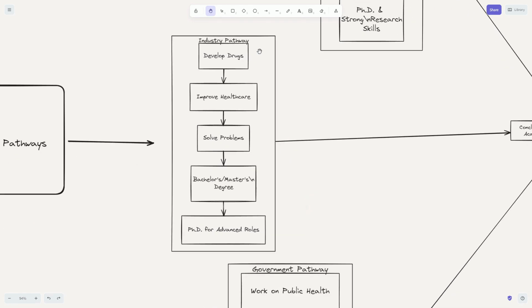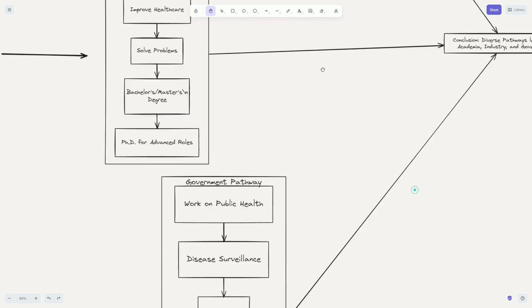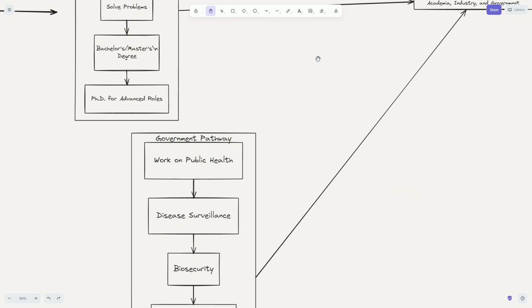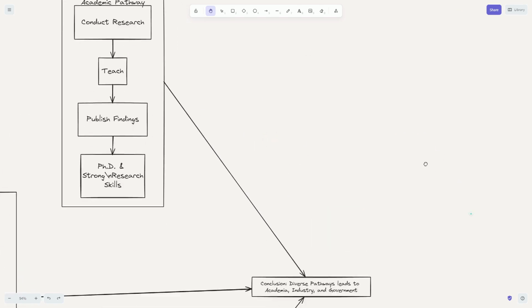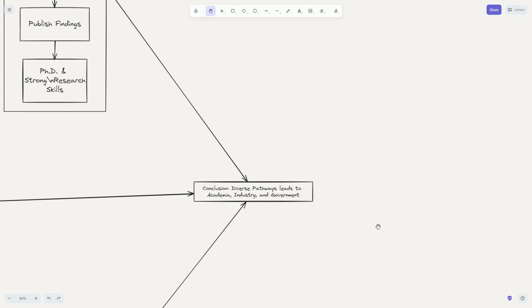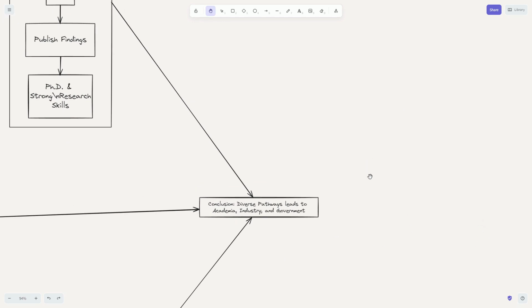If you're interested in solving the problems of the real world, you can choose the industry pathway. If you want to work for your government, and want to control diseases, you can also work in the government pathway. But if you have strong research skills like me, you can choose the academic pathway, and that will surely result in a very good and handsome paying job as well.